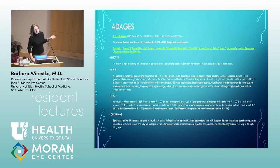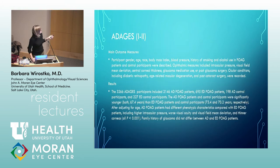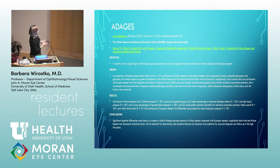So AGES. This is not yet in the landmark studies, but I thought this was an important paper to call out. It's an ongoing study, and basically they wanted to look at the differences in glaucoma onset and the rate of progression between individuals with African descent and European descent. They looked at patients that actually had no glaucoma and also those with POAG. So it's somewhat a natural history study as well, right?